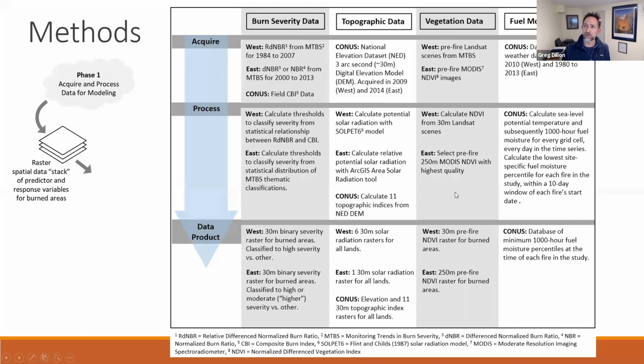And then for fuel moisture, this was where we consulted with Matt Jolly, talked a lot about some of the various indices we could use to represent climate or drought or general weather conditions at the time of fire, and settled on using this index of 1,000-hour fuel moisture. If you're familiar with fuel moisture, a low fuel moisture means that it's very dry, which means you generally have high fire danger.